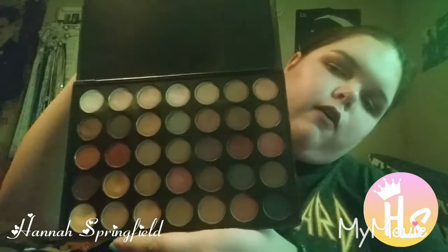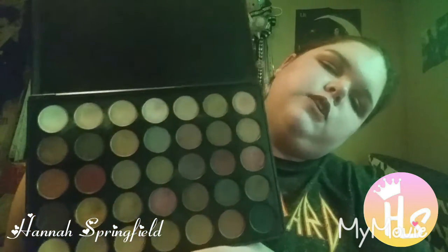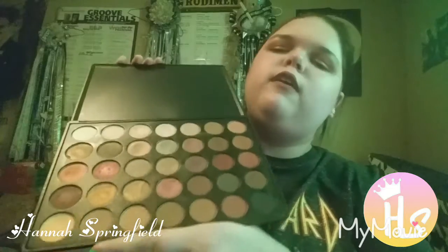I want to say it's very all year round, but for fall I adore it because, as you can see, there's some maroons, some golds, some browns, some shimmers. It's got everything you need, I feel like. And you can do anything from a smoky eye to just a burgundy, very fall, very festive look, and I adore this palette.